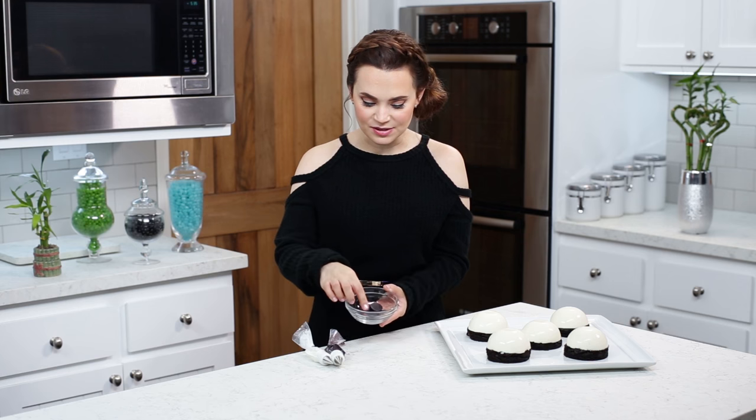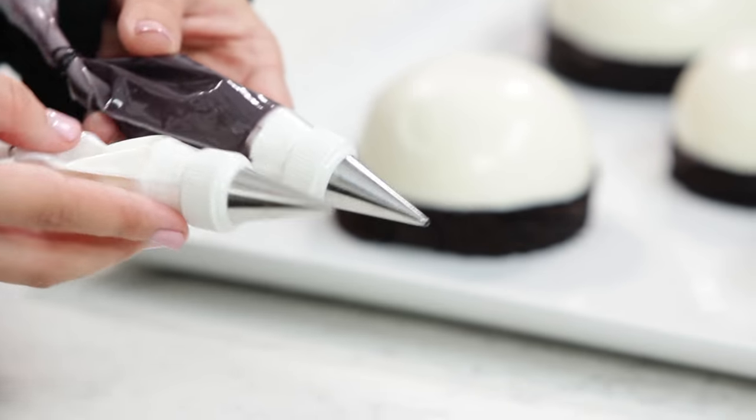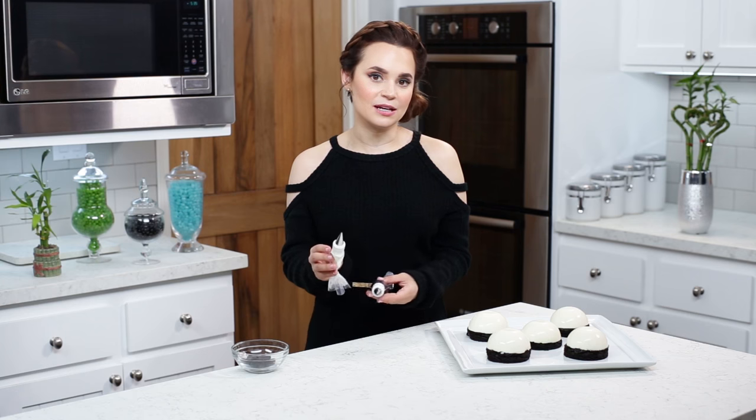I've got some candy melts that are black that have not been melted. We're gonna use these for the ears. And then over here, in these two little plastic baggies, I have some black melted candy melt and white melted candy melt. You only need a little bit. You really don't need a lot.